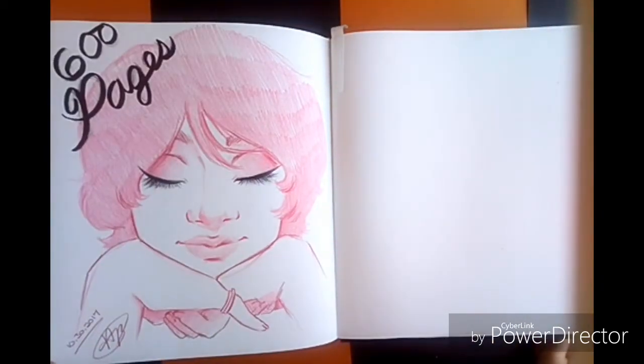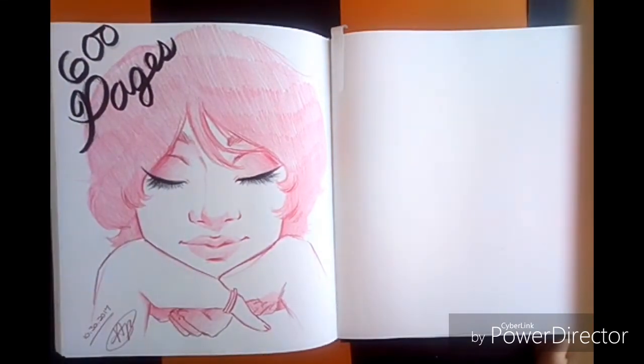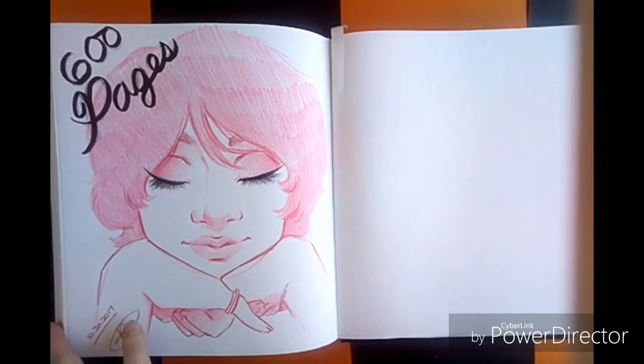And this was the final page that I filled out. It was really late in the day, and I was just so done, so done. But I wanted to end on a very good note with everything, so I'm very happy with this last page.